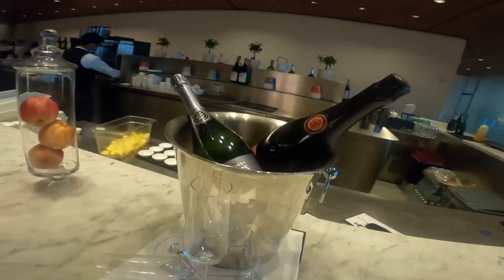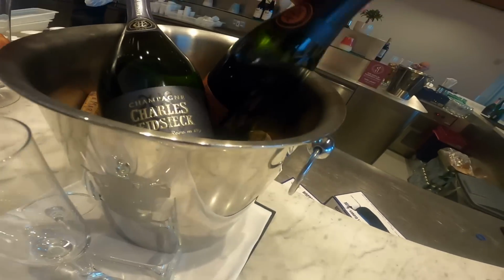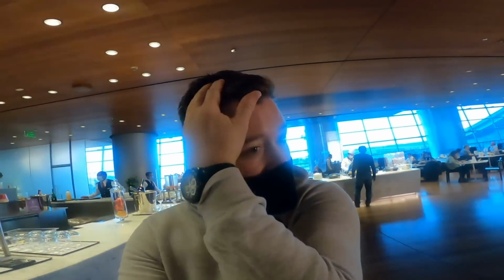Always like to see what champagne they have on offer here. So they've got a Charles Heidsieck. Oh, they've got a 2005 rosé, that's very impressive. Although this morning, for once, I'm actually not going to be drinking. I'll probably have something on the flight.